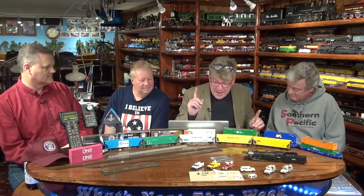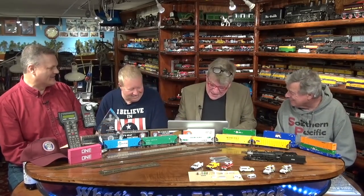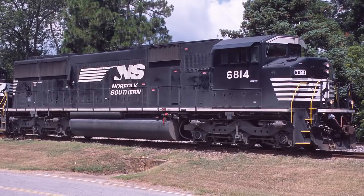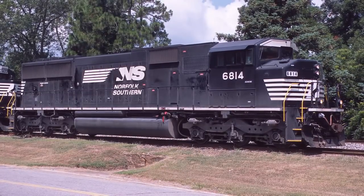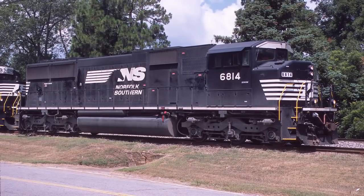The last one I've got, and I'm going to get it right, NS. Hey, you did it this time. After 3 weeks. Yeah. NS number 6314. I love that black paint scheme. It's gorgeous. This was shot in Griffin, Georgia. And this is also a photograph that Gary Lamar gave to Athearn to use, and this is also from the Paul Wester collection. So that's a lot of great photographs.